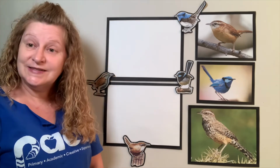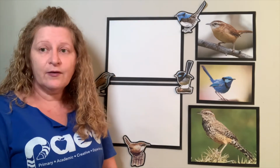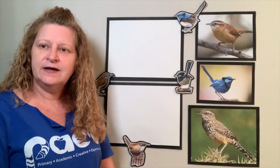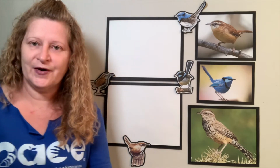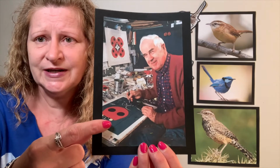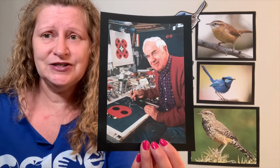And so, saying that, we're going to be drawing a wren picture today. We're going to be focusing on an artist, illustrator, and author. His name is Charley Harper, and here is a picture of Charley Harper in a studio, and as you can see right here, he is painting a ladybug. Now, Charley Harper is no longer with us, but in the time that he was alive, he did amazing work. He even illustrated and was the author of several different children's books.